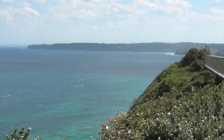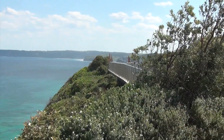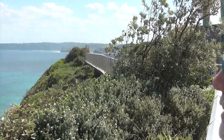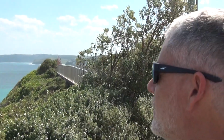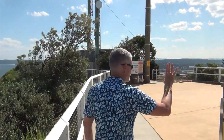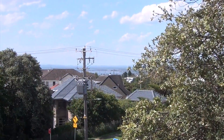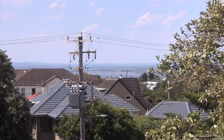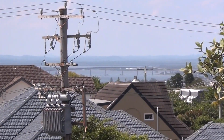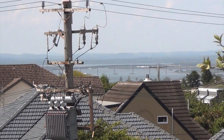Where's Merriweather? Well, Merriweather's just literally down there, so that's where we're going to drive. That'll be where we'll end up. Okay. And in fact, if we walk around here a bit, we might look back on Newcastle City too. Yeah. So that's the bridge to get to Stockton. If you were driving around the long way, that's how you would get to Stockton, where we saw the ferry going to before. Okay. This area is called the Hill for obvious reasons.